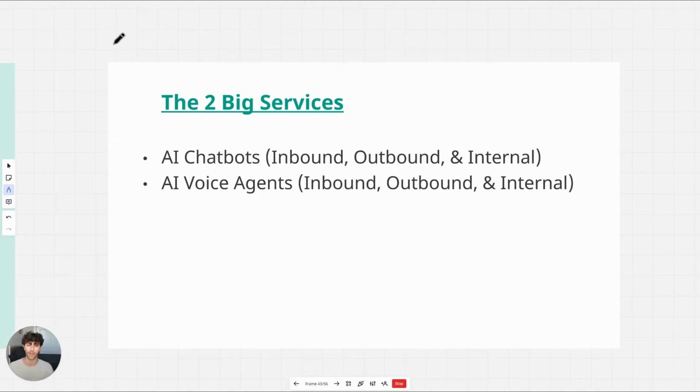So right now in the AI space, there's really two big services you can deliver, which are AI chatbots and AI voice agents. And so AI chatbots are basically just text-based chatbots. You might be more familiar with them. You'll see them at the bottom corner of websites. However, you can deploy them in Discord, WhatsApp, email, however you want. And then AI voice agents are just the voice version of that. Imagine calling a company and an AI answers.